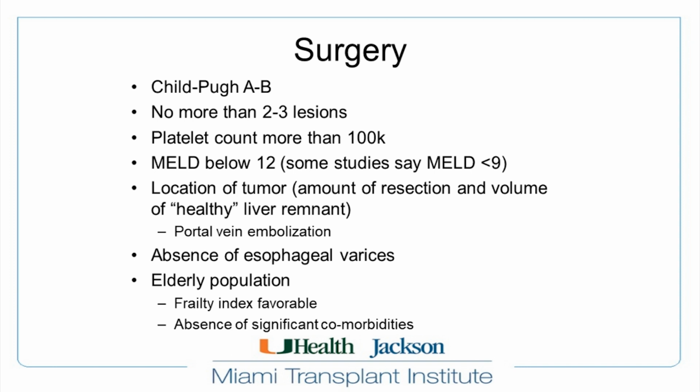Portal vein embolization, as we heard, is a strategy that can be utilized. Absence of esophageal varices: one of the things we always ask in patients when we are uncertain is to do an EGD. If the scope shows big, thick esophageal varices, you know that the portal hypertension is advanced.